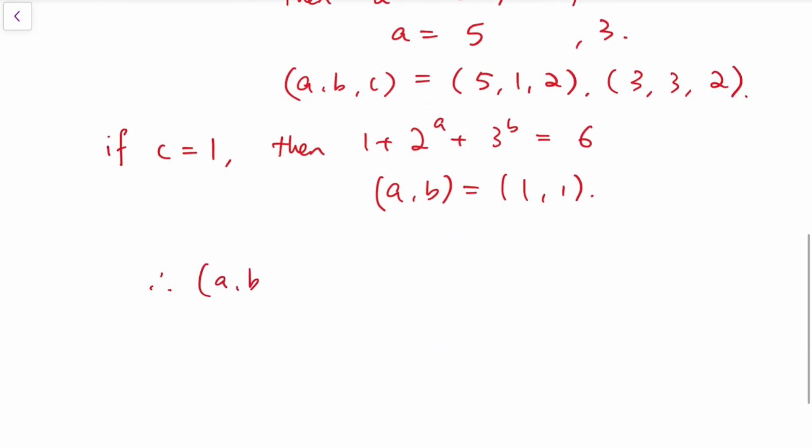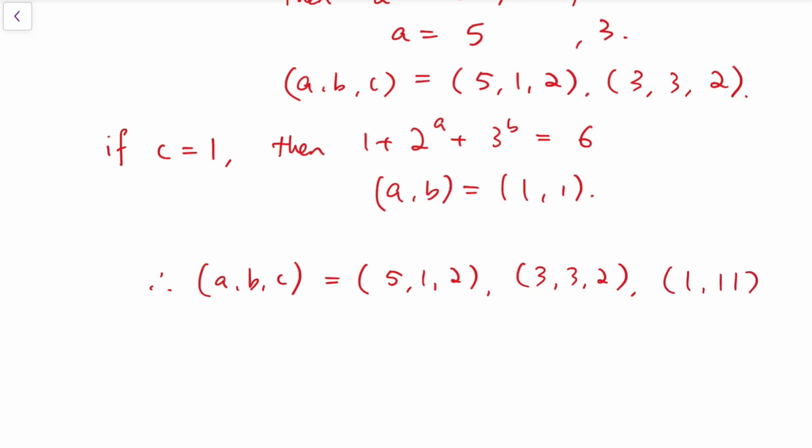So therefore we have 3 sets of solutions, 5, 1, 2, 3, 3, 2, and 1, 1. So this is the final answer.